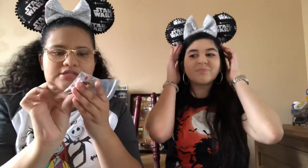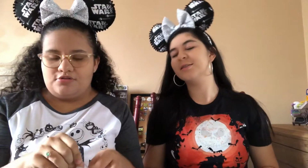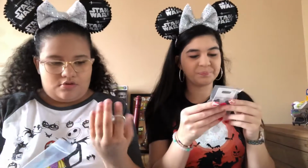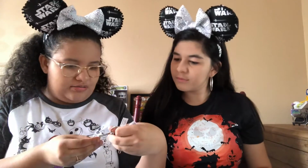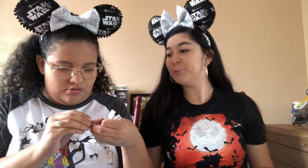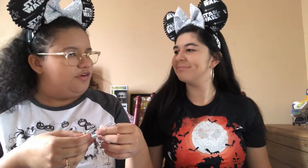It says Parks and Resorts exclusive. What did your Wreck-It Ralph pin say? They had like a pink button. Parks/Resorts exclusive. Okay. This is a keychain. This is cute. Is this to connect more on the bottom? What is this for on the bottom? I don't know, but it's cute. Basically, we got a keychain. Wait, we got 5 things. We did get 5 things.